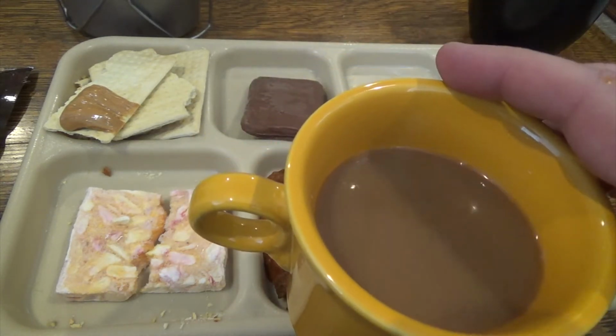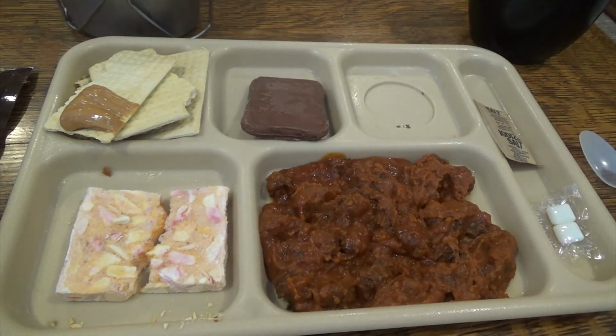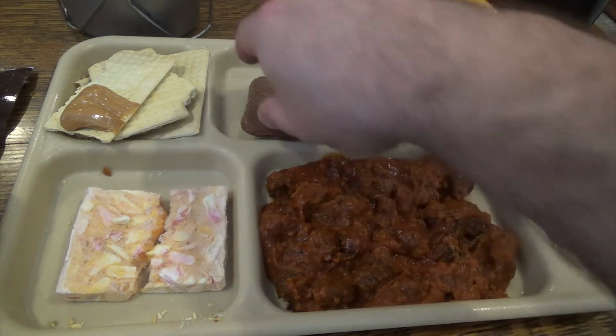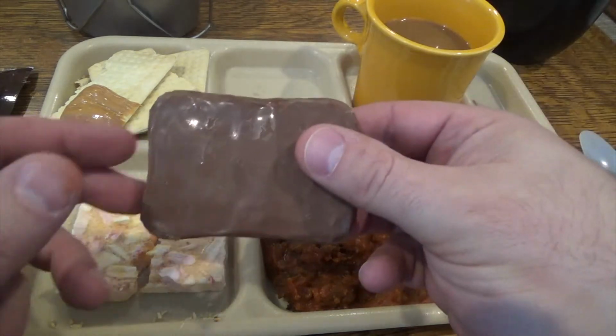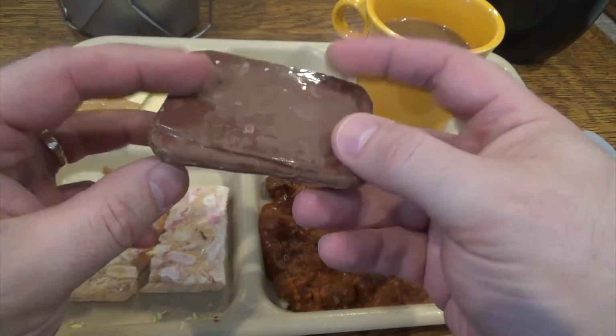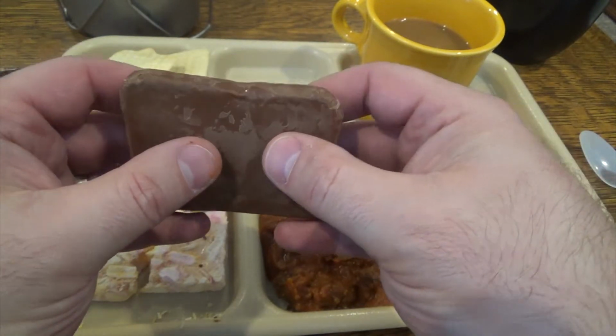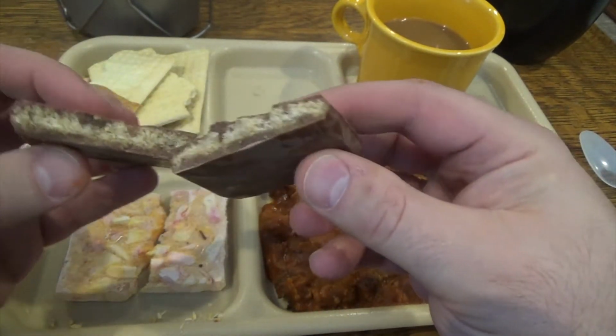Let's see our coffee with creamer and sugar. Yep, that's good. That's your standard freeze-dried or instant coffee. Creamer hasn't gone bad. It tastes okay. Nice and strong. Okay, we've got our chocolate covered cookie bar here.